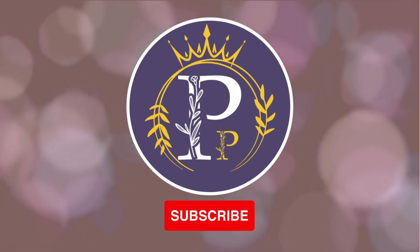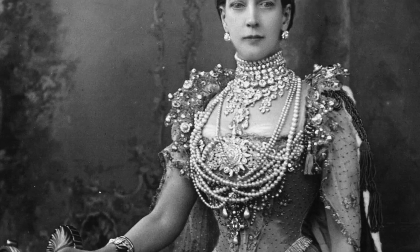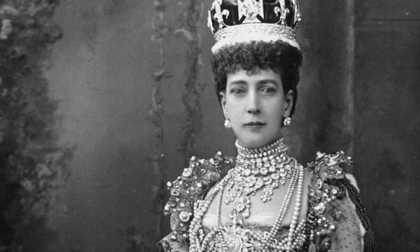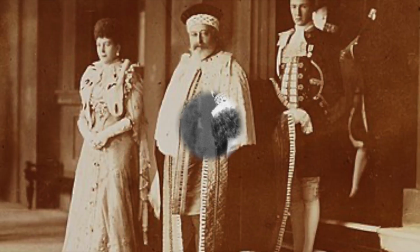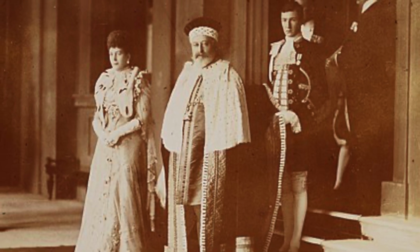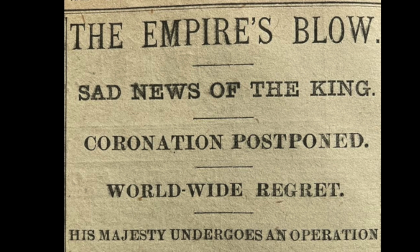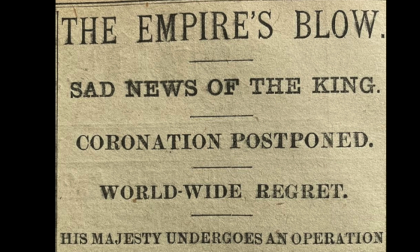The crown of Queen Alexandra. King Edward VII ascended the British throne in January 1901, following the death of his mother, Queen Victoria. He and his wife, Queen Alexandra, were initially set to be crowned on the 26th of June 1902. However, Edward's sudden need for abdominal surgery postponed the ceremony until August.